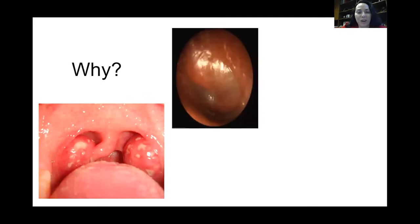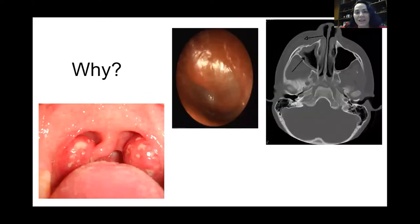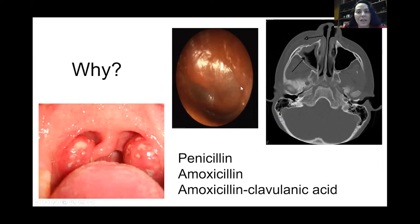Well, some of the most common infections that we see, like otitis media, acute sinusitis, chronic tonsillitis, acute tonsillitis, many of them, the first line treatments are a form of penicillin, either penicillin itself for strep throat, or others like amoxicillin or amoxicillin clavulanic acid. They're the most commonly prescribed and generally first line recommended treatment for a number of infections.